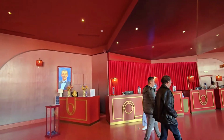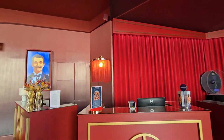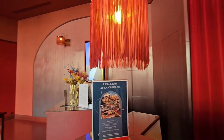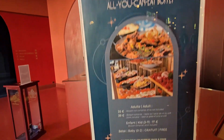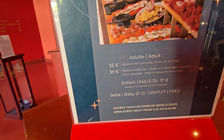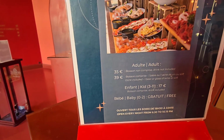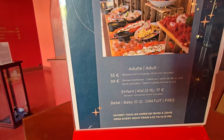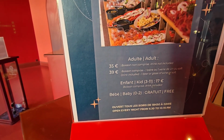And that is included for everybody who stays here in the morning. You can also, if you so wish, have an all-you-can-eat buffet on an evening in the same restaurant, which I'll show you in a sec. And that is 35 euros for an adult, 39 with one drink. A child, 3 to 11 years old, is 17 euros, and anybody 0 to 2 is free.